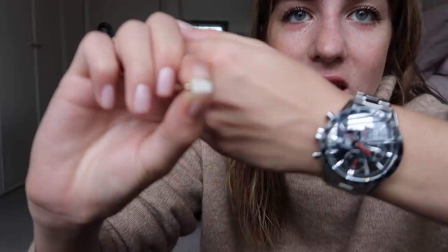I'm just going to shuffle in closer. I feel a bit cautious talking about jewellery near this radiator. Am I going to show you this now? That was the most awkward way I've ever done that. This little guy, come on, yes.